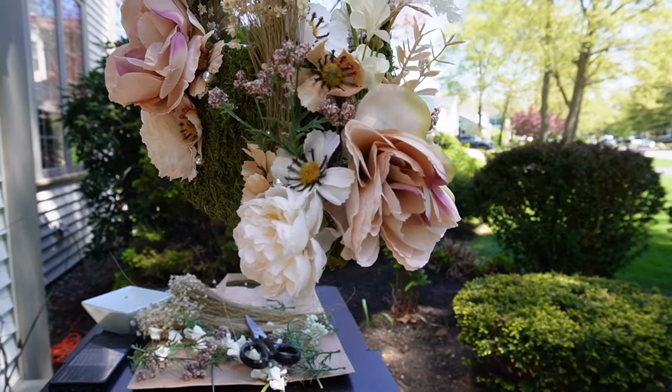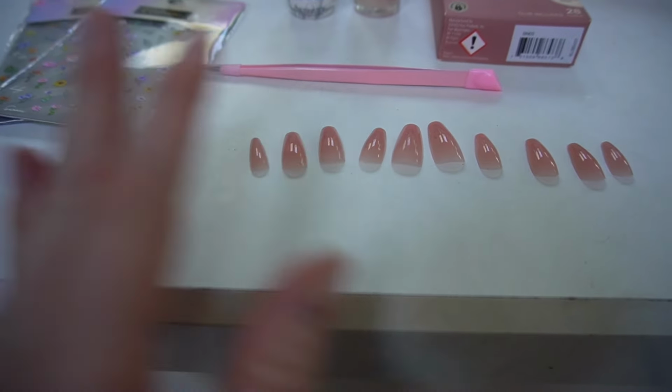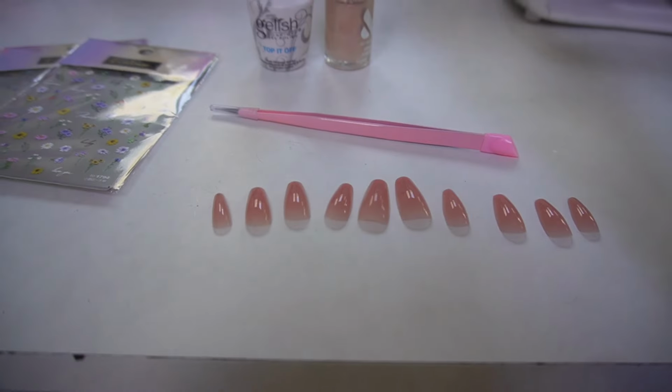Move on to nails. I want to do these fun little decals that I just recently got from Amazon. I'll be sure to link everything down below for you guys. They're horrendous right now because I just buffed them and dried them out with nail polish remover, but I had to trim them because they were getting so long and breaking. So I figured we will do fake nails.